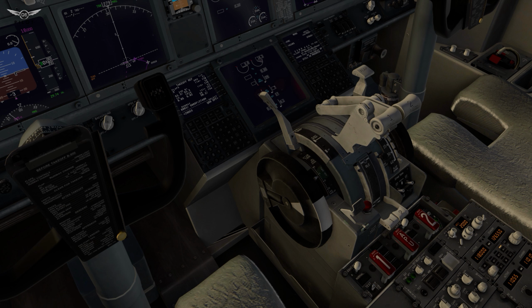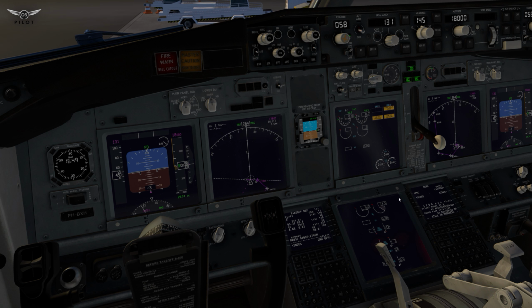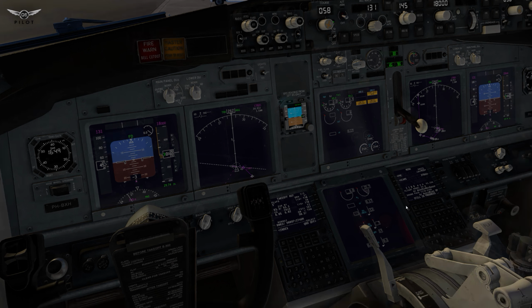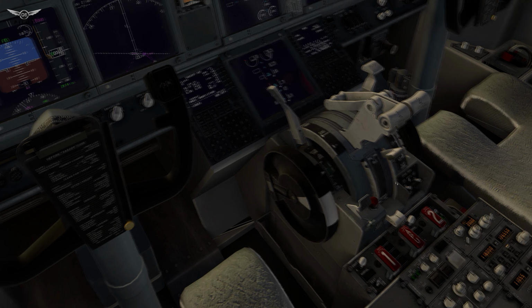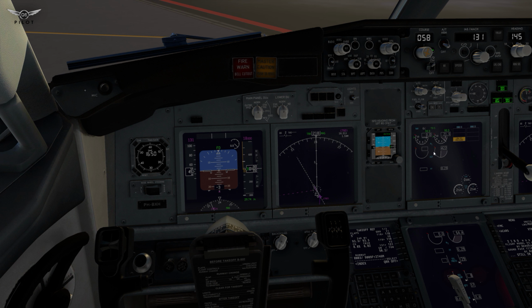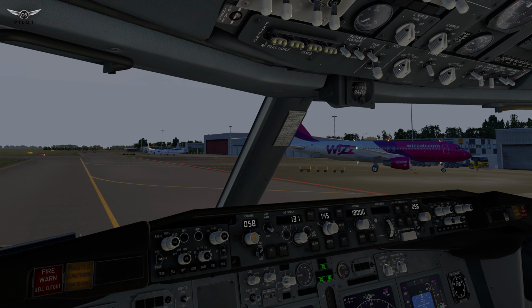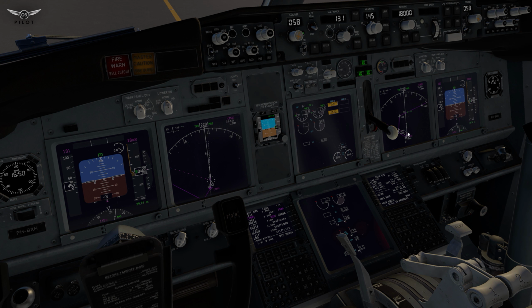And TCAS 2000 for an IFR flight. Set to TARA. Right, we can start engine number 2. And we're going to wait for engine number 2 to stabilize before starting engine number 1. Okay, engine number 2 is stable. Oops. Engine number 1.